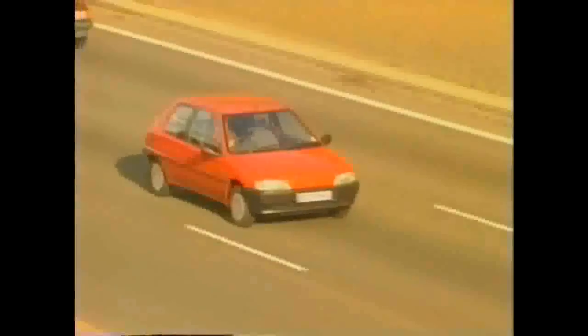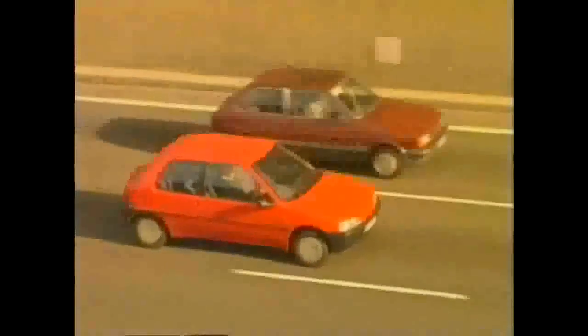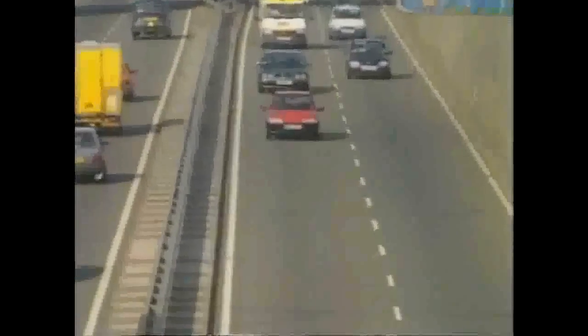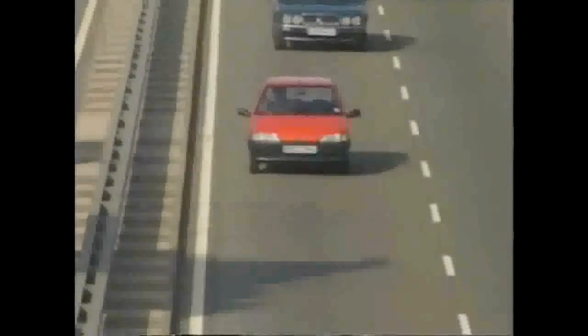But don't run away with the idea that this is purely a town car. It performs admirably on the motorways. OK, it's a bit noisy at high speed with some engine boom and a fair bit of road noise, but I climbed out after a 200-mile cross-country run without feeling in the least stiff or cramped. It's a good, fun little car.